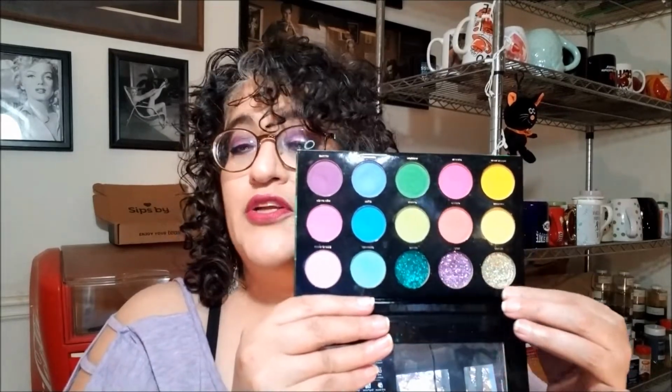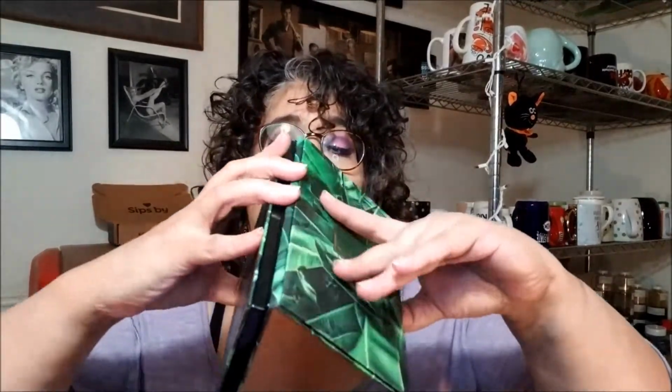This is my C Note, and this is my Rio. Rio has the colors that I love. C Note is gorgeous too. I'll show them both to you. But here is Rio. She's beautiful. Has some of the glitters that they put in some of their palettes. As you can see, it's very sturdy packaging. They have this neat little thing where you can open it up so you can use the mirror while you use the palette. The pigmentation has been gorgeous.